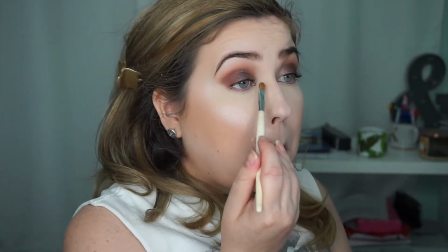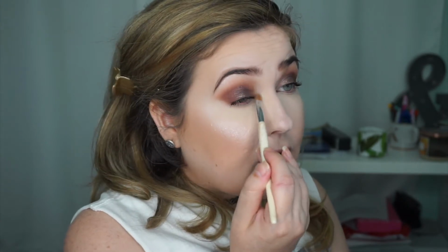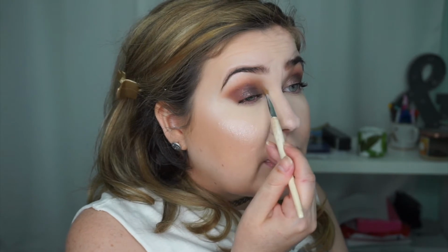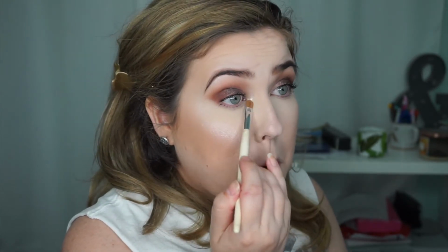I'm actually going to take that on a little brush and use it as my inner corner highlight. And I'm going to pull it onto the inner part of the lid where I wanted it to be a little bit brighter, and that color was a little bit too dark. This is kind of my hack for whenever an eyeshadow palette doesn't have a shimmery lid color and I don't want to have to pull out something else. I just always use my highlight.